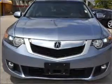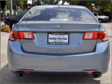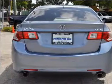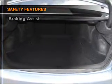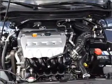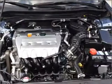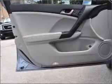Air conditioning, power door locks, power windows, power steering, cruise control, power mirrors, an alarm system, an AM/FM stereo with an MP3 player. If safety is a high priority, rest assured knowing that these top safety components are included. Front ventilated disc brakes, passenger airbag, side airbag, curtain head airbags, stability control, daytime running lights.